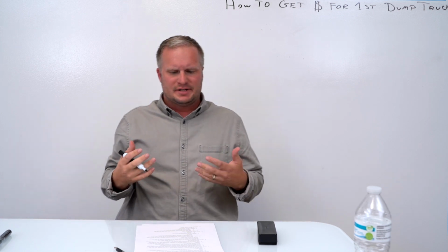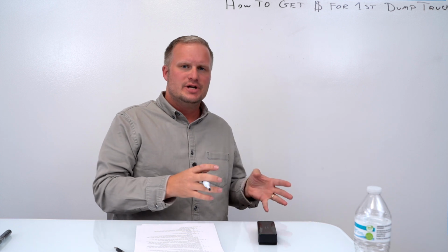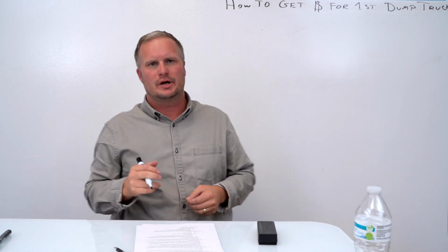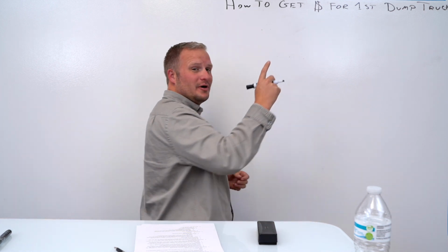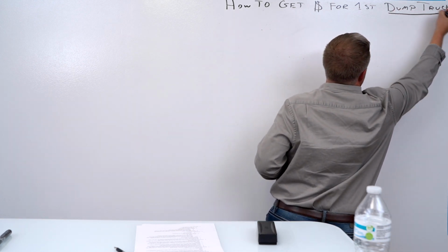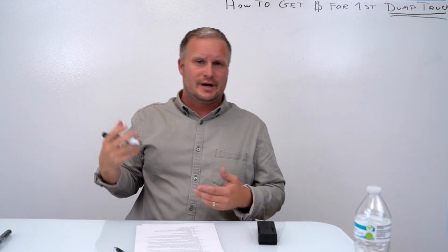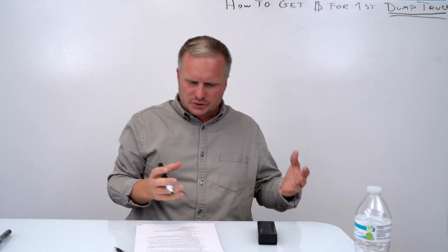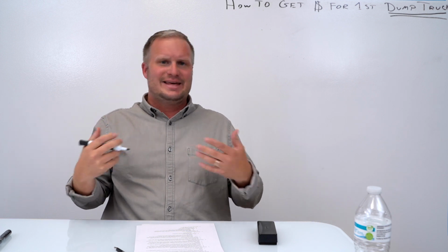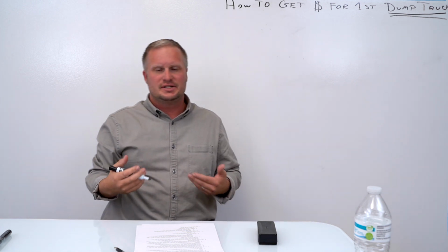All right, what we're talking about today is how in the world do you come up with the money to get your very first dump truck? And yes, I want to make sure I made this very clear. I said dump truck. I said nothing about trailers, pickup trucks and trailers, or box trucks, or anything like that. I didn't mention anything about detachable bins like dumpsters.